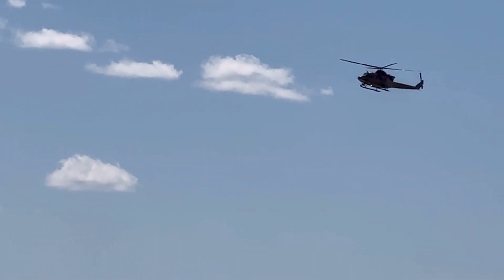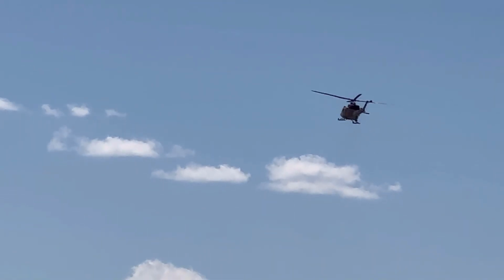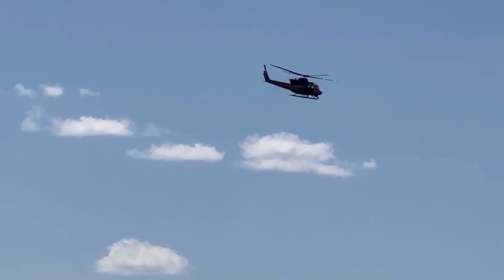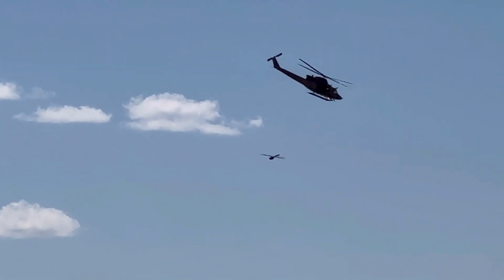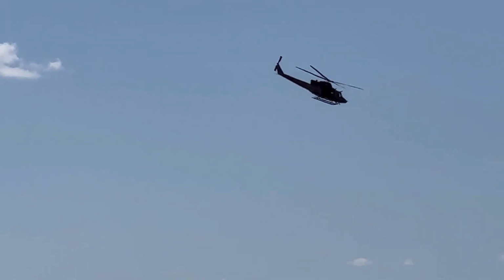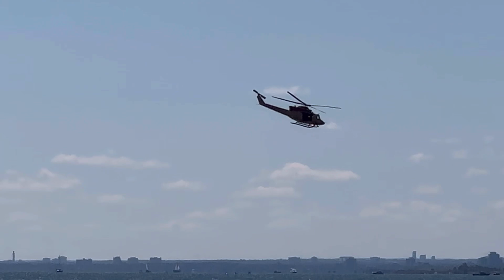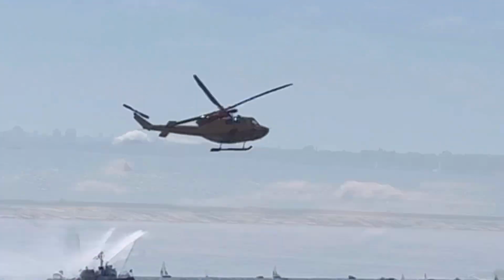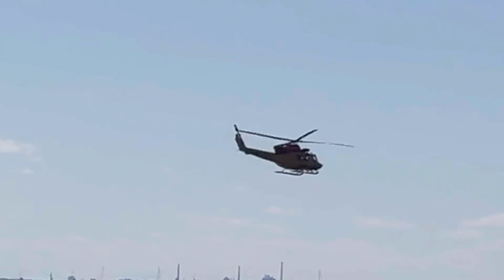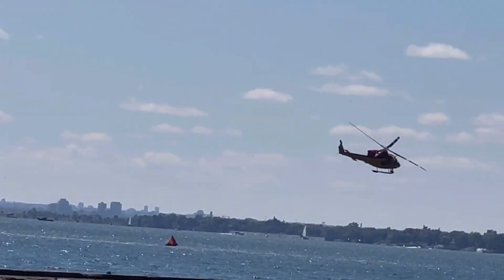Now that the individuals have been safely hoisted into the helicopter, they'll continue to receive medical attention by the SAR Techs. And in the meantime, we're going to see just a little bit more of a demonstration of the capabilities of the CH-146 Griffon helicopter. Coming in from our left, say hello to our CH-146 Griffon helicopter.